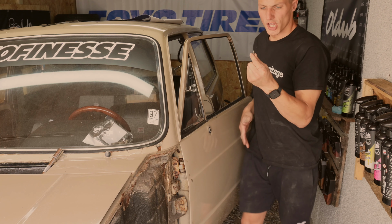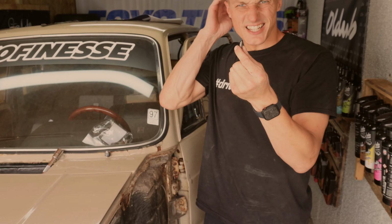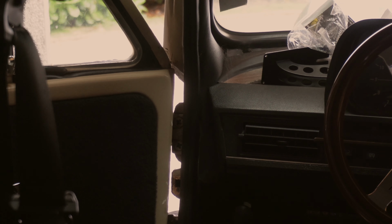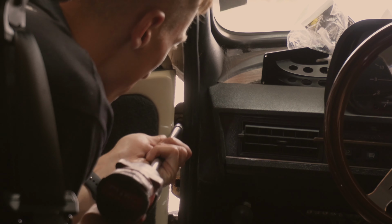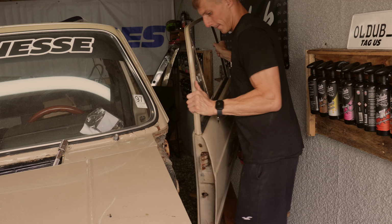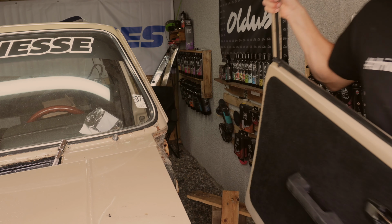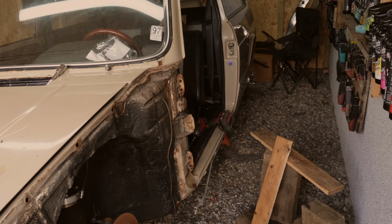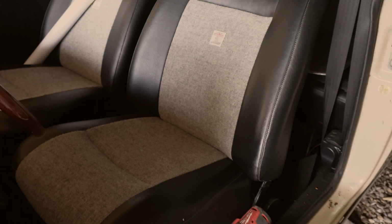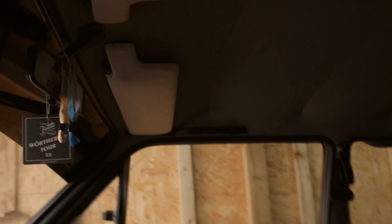Door 1, drill bit 0. Let's try that again. And just like that, the door is off the Brasilia. And now I can jump inside, and I feel like Kanye West in the music video where he jumped in the Maybach.